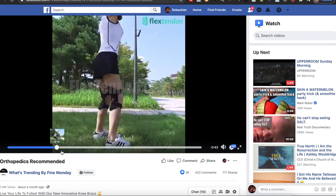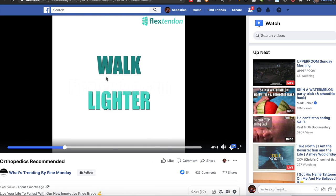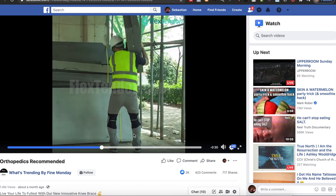Like, this is just a generic knee brace. And then they go in and show prime examples of people using it to work out, to lift weights, to walk lighter, to just do tons of things. So now when they show all these benefits, they have people in their head making connections to specific examples as to where they could see this product benefiting them in their life, rather than just saying, hey, this is a generic knee brace, it could solve your problem, buy it now.